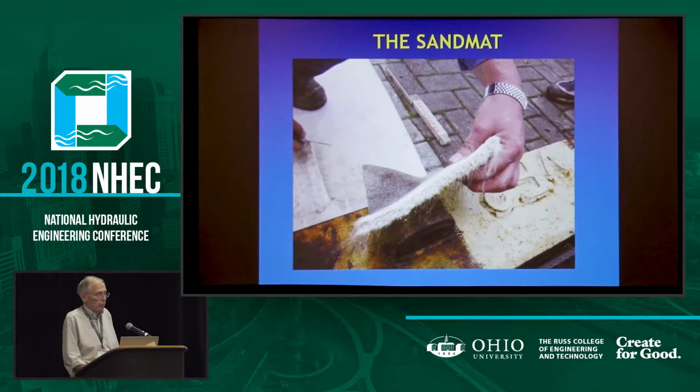The SANDMAT, proprietary product in Europe, made up of two layers, a sandwich, if you will, of non-woven geotextile. You know, the geotextile by itself is buoyant, right? That's part of the problem of getting it down underwater. But if you take two layers of geotextile and put sand in between, hook stitch them together so they become a unit, and that's what you saw on that roller being laid, then you've got a negatively buoyant filter and a really double filtration capacity.